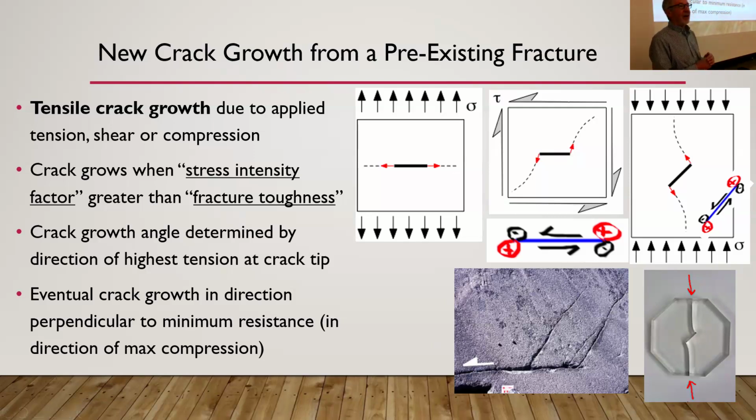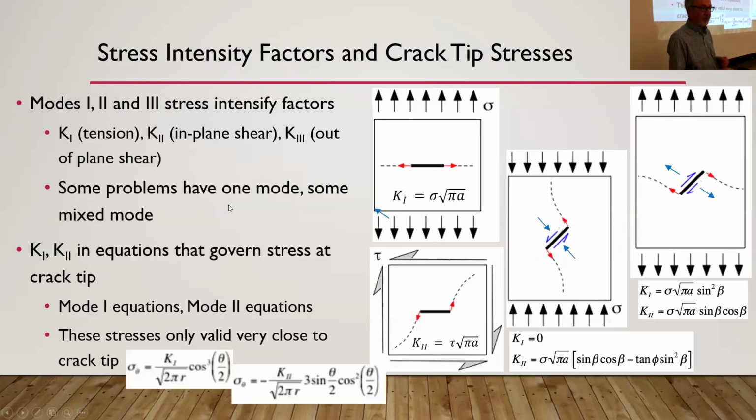Fracture mechanics allows us to really, that's what it can do. It can tell us exactly how the cracks are going to grow and when the cracks are going to grow. And so we have these two things. One's called the stress intensity factor, and the other is called the fracture toughness. So it turns out, why people like fracture mechanics is because the formulas are very simple.